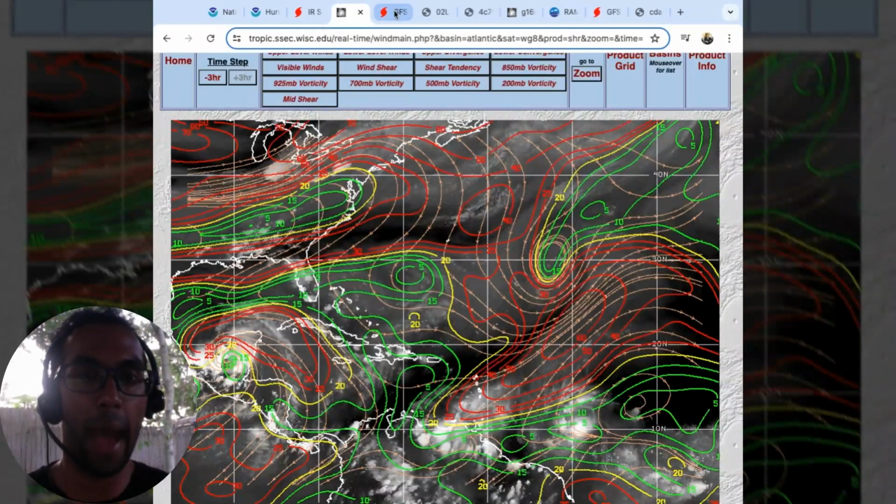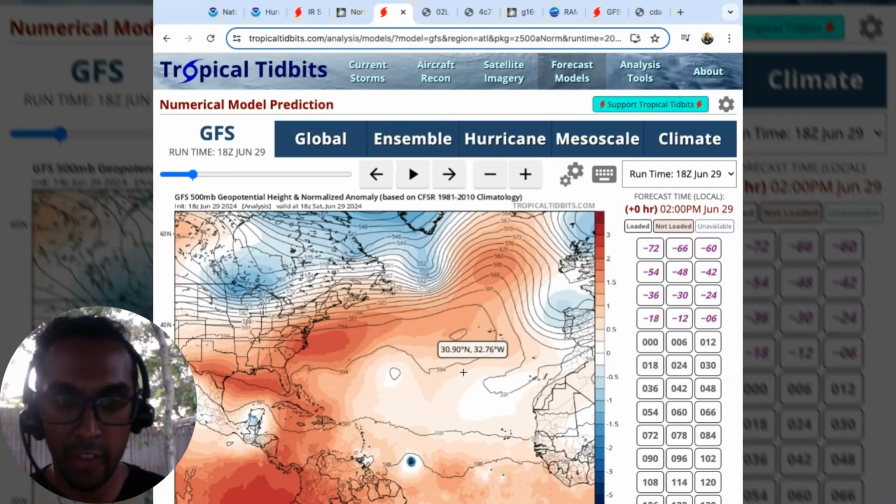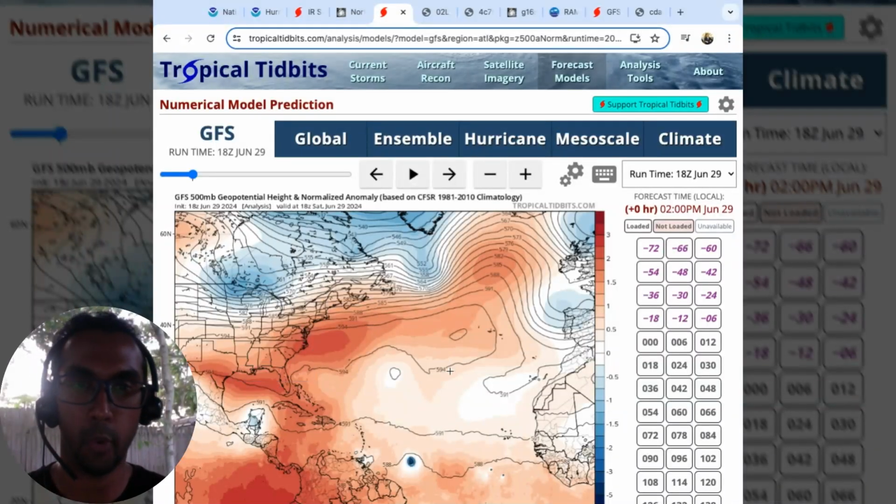Going back to the model, this is one of the products that I really enjoy using: the 500 millibar geopotential height. Why this is important is because if you look up here, you see some red, you see blue, you see a lot of lines. Think of this as a pressure chart, and these lines represent isobars, which are lines of equal pressure. What we're looking at up here in the North Atlantic is something called the Azores Bermuda High. That high is semi-permanent and fluctuates throughout the hurricane season. The ridge of high pressure is really strong, and Beryl is located down here in the little blue circle.